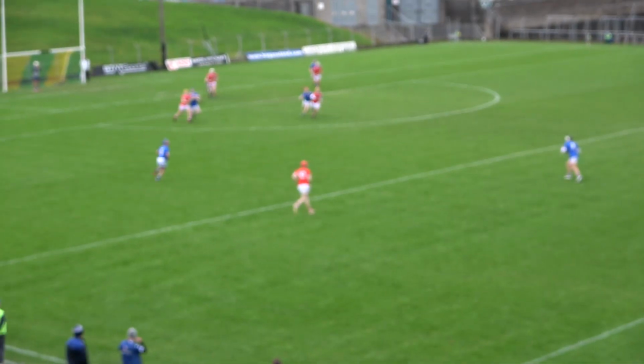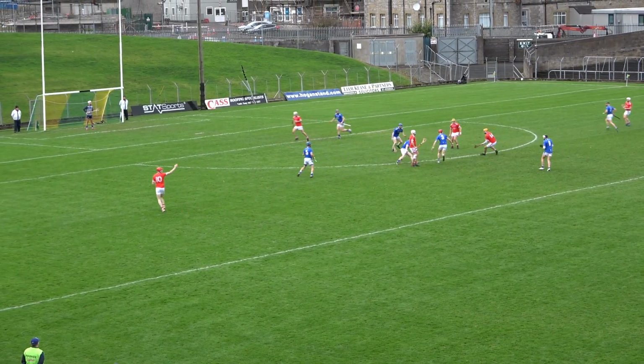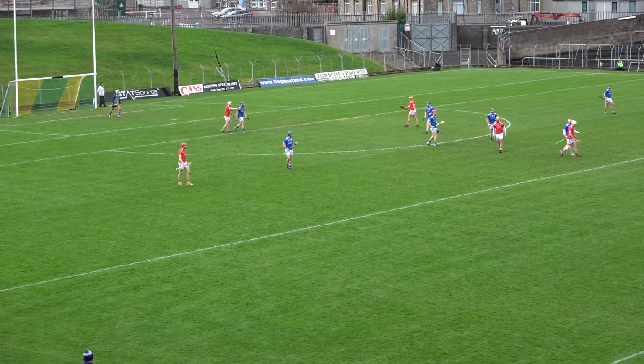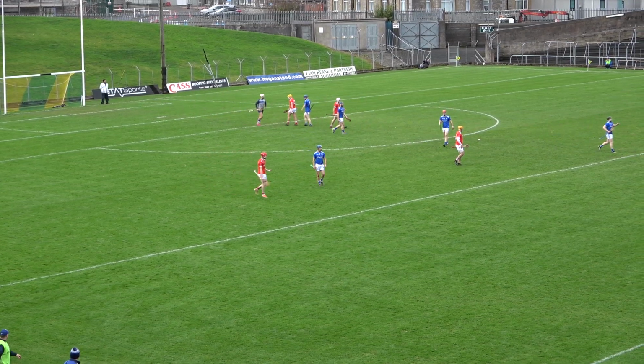Here's Toher with the free again. Trim need to get another score now when they're on top. Ball in front of Dougie, goes over Dougie's head, under the pick. James Andrews picks it up, tries to pass it back to Dougie, getting into the game. Dougie touches the ball on the ground, and Dougie's struggling hard to get into the game. He's trying his best, and James Andrews maybe that time had a little bit more time than he thought, and he could have turned and got his own shot away.